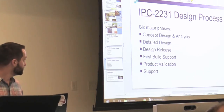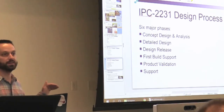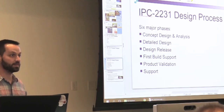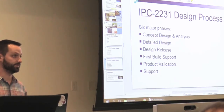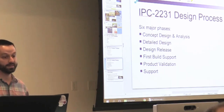I've worked for 2 startups now, and a lot of people end designs at design release. I'm sure folks in this room have worked on those types of teams before. And that creates a lot of problems downstream. If you're not in the concept phase thinking about support and product validation, you're really shooting yourselves in the foot and you're going to be in this endless cycle of revision and delay.